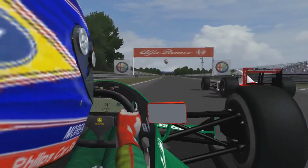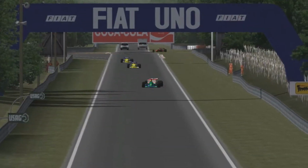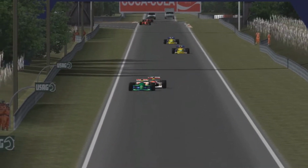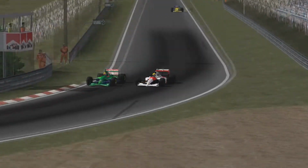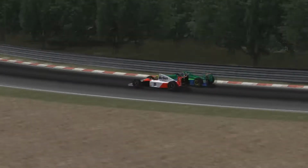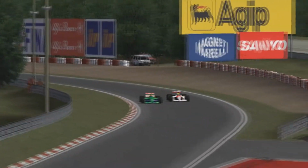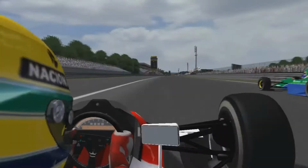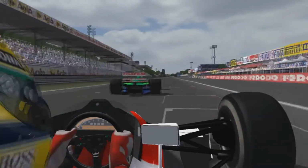Just after I made a mistake at the exit of Ascari, you can see David Jakes again right behind me, and he's overtaken me on the approach to Ascari. Typical draft battle going into the Parabolica. I'm on the outside. Can I get the power down? Not quite. So he's still in front of me, but now I got a draft. This is how drafting works in Formula 1.